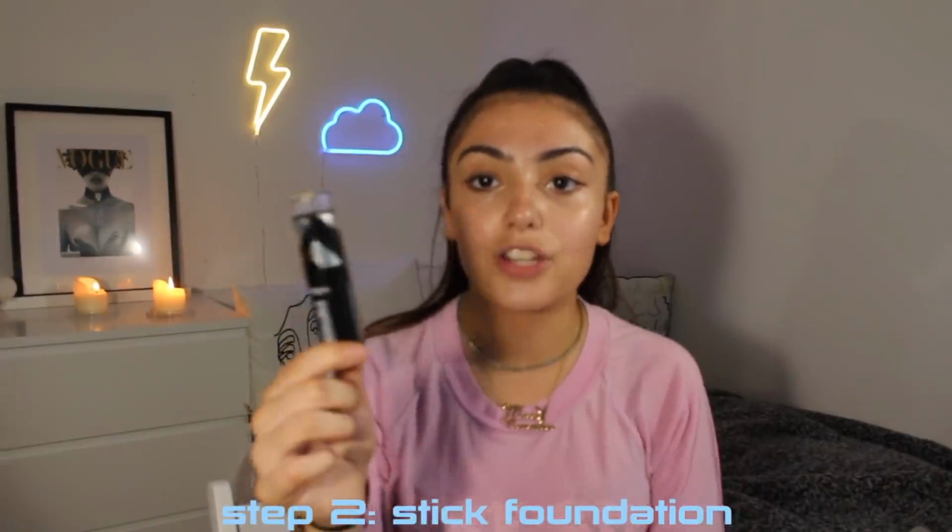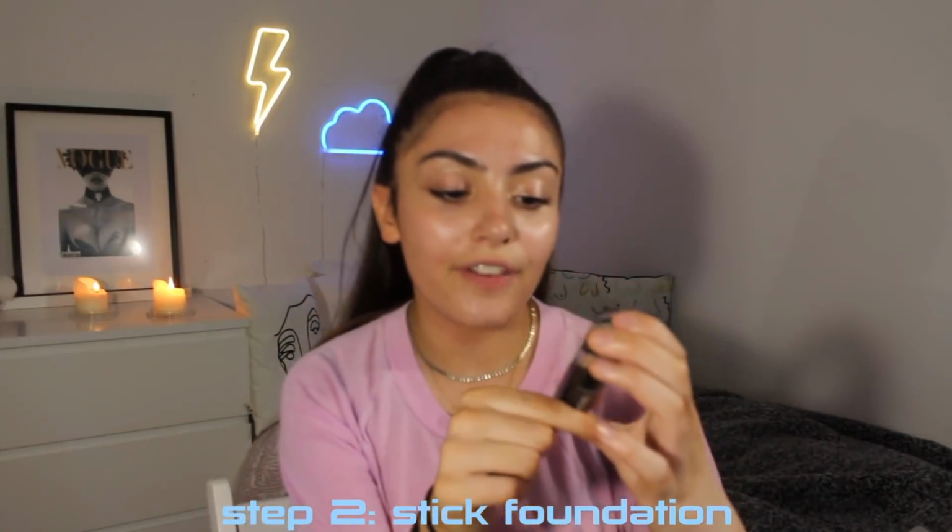Then I go in with foundation. I use the L'Oreal Infallible Stick Sculpt Foundation. It's honestly the best thing ever. It's my exact shade. I'm in the shade 160 and it literally matches me exactly. Look at this. So I just put this all over my face. You can't even really tell, but that's all over my face right now.